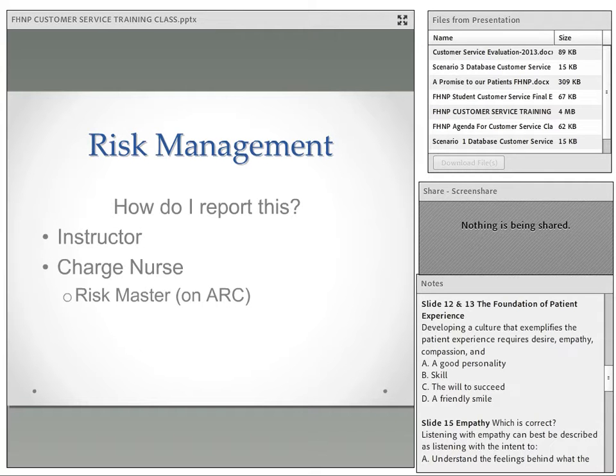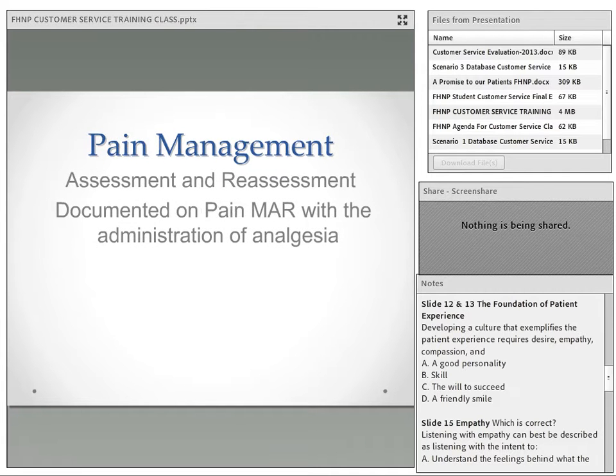If there were an issue, what would you do about it? How would you report this? First off, you would remember when, about pain management, assessment, and reassessment, you must document pain on your MAR with any pain medication.